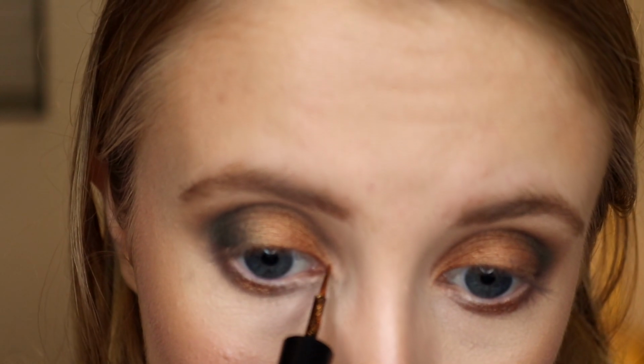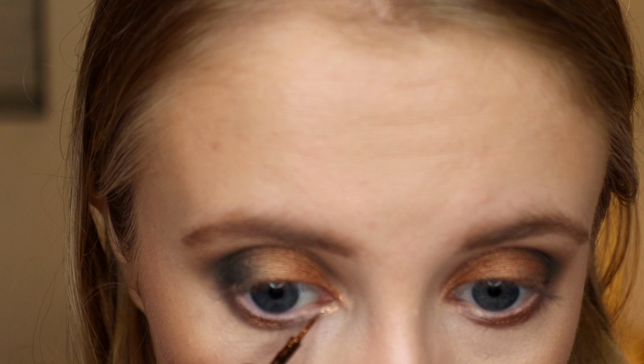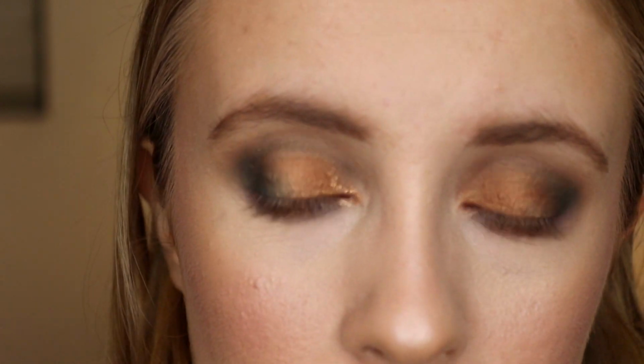Ooh, yeah. So for my inner corner highlight, I'm actually going to use this e.l.f. glitter liner in the shade Shimmering Gold. I'm just going to kind of lightly draw that on the inner corner. It actually matches that Spicy shade pretty well. It's just more of a glittery version of that. I'm actually gonna just take this onto the inner third of my lid as well, because why not?